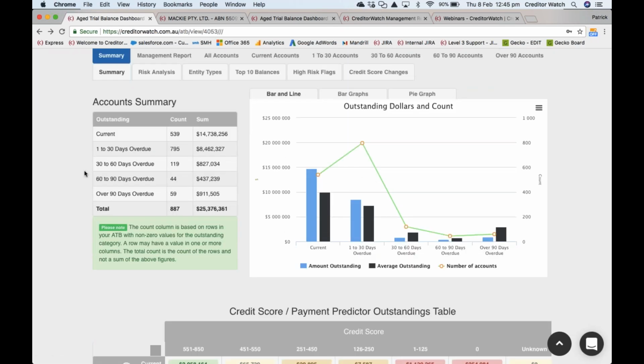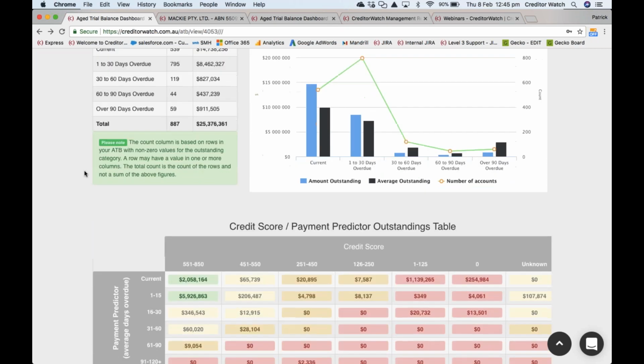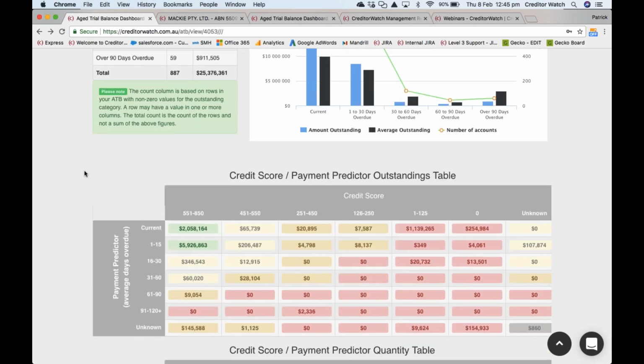So now what we're going to do is look at CreditorWatch's scores. So we have two credit scores. One is called a credit worthiness score and the other one is a payment predictor. So the credit worthiness score is a hybrid score and it looks at both risk information and payment information. So this really tells you, do you want to do business with that entity?